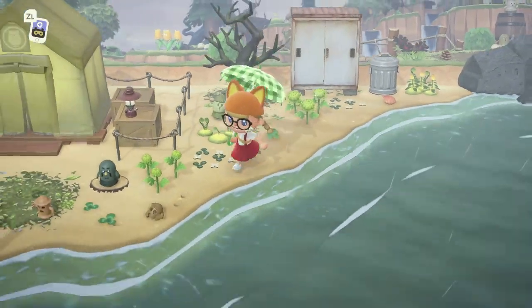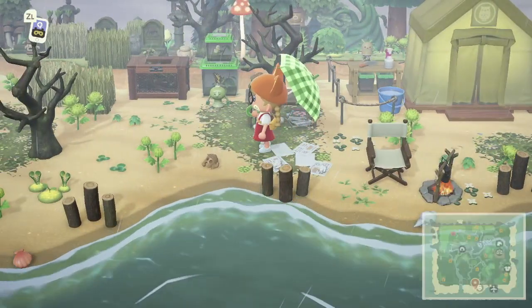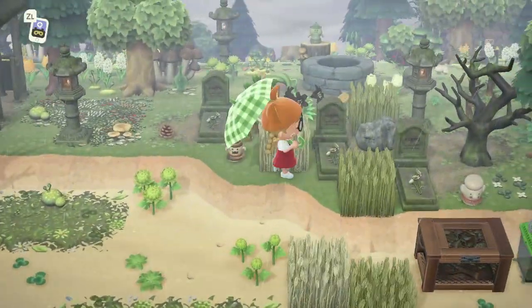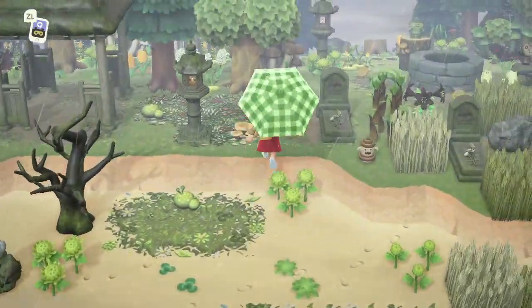This is so good. I love this so much. Blathers has his own little area. It's perfect for him. And there's graves right here. A little creepy moment. Gotta love a little creepy moment.